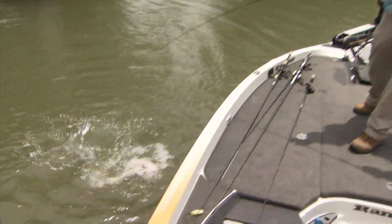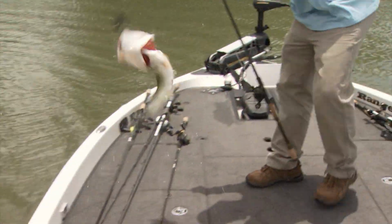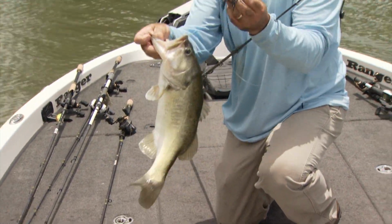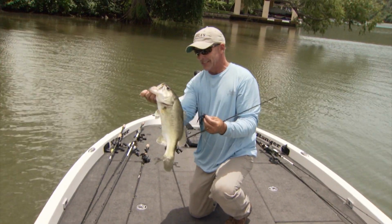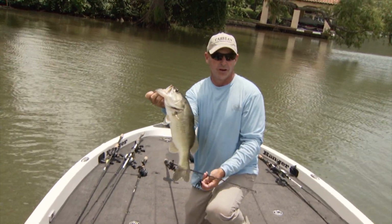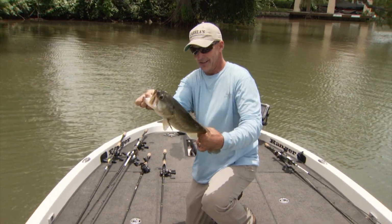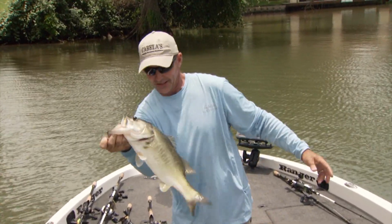Look at that. He's caught around his gill plate. Ugh, that's a nice one. Now, I switched to a blue jig because I had two jigs rigged, and one of them I broke off up under a dock, so I just had another jig ready to go instead of putting another one on. But that's a nice fish right there.